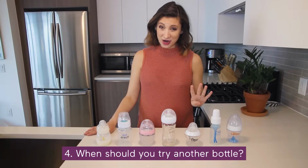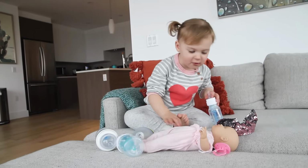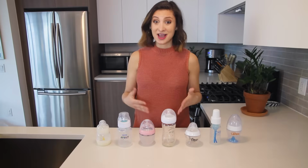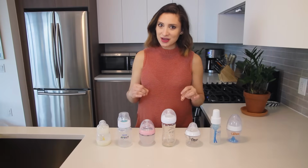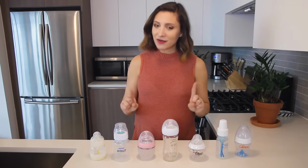4. When should you try another bottle? Listen, if your baby isn't taking to a bottle, it's totally okay to switch to a different bottle brand a few days later. It just might not be their preference. And I know how frustrating it can be when your baby needs to take a bottle and they just aren't loving it. But don't worry, you will find the right one.